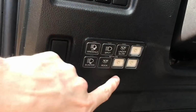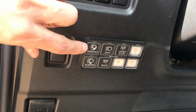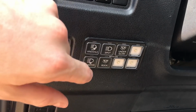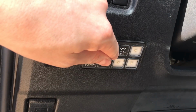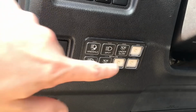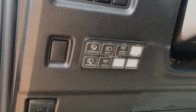This here is my Switch Pros unit that I installed. This controls all my lighting on the exterior. I have the windshield bar here, the bumper bar, spotlights, which are the ditch pods. I never got around to installing the rock lights, and I have an underglow kit, which I don't even really use. It was just for giggles. I have them programmed to strobe also, and you can even control these while the vehicle is off and through Bluetooth, which I'll show you here in a little bit at night.